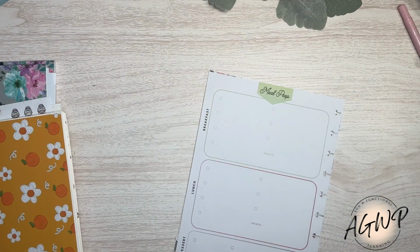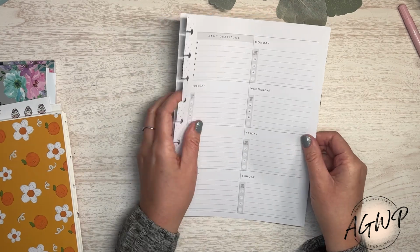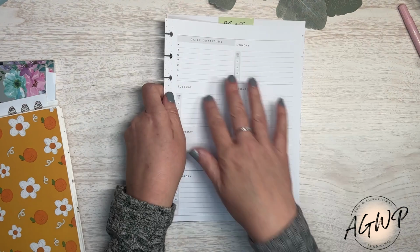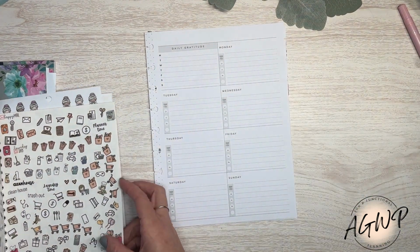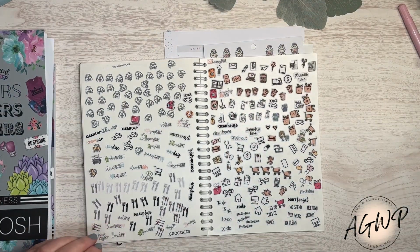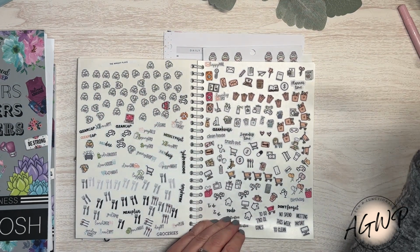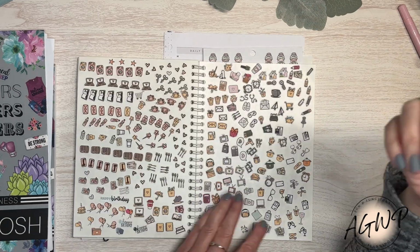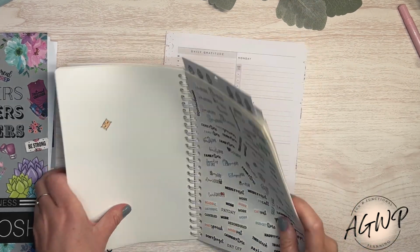So now we are going to move to my wellness. As I mentioned earlier, this is the recovery layout. I use it front and back. So this is my end of the week check-in and this is my daily check-in. So the one thing I started doing was adding my sleep there. I pulled out my icon books to see if I had anything for sleep. And I had this little cute little pillow, but I don't think I have enough of them. Because right now I can't find more than one, but I'm sure I have at least a couple, but I'm not finding it. So I'm going to have to make my own eventually.